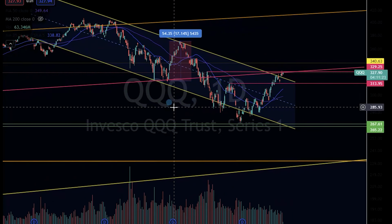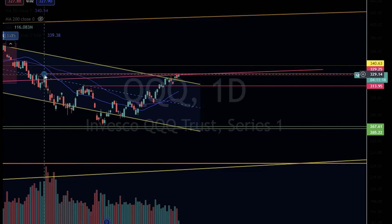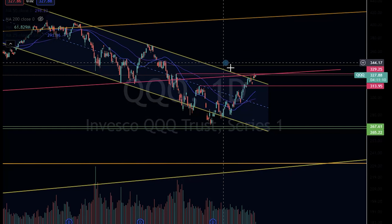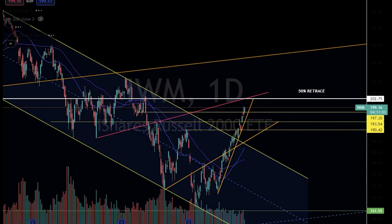Simply if we analyze the daily, it also really depicts that very similar picture. You filled a key technical gap yesterday. You have tons of resistance at that trend line. You're trying to confirm a breakout out of this downsloping parallel channel, but you have not been able to do so. So clearly tons of resistance there on the NASDAQ.